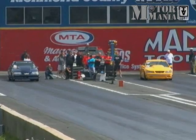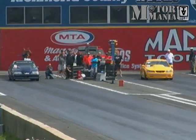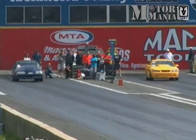There we go. First a burn down in the water box, now on the starting line. Who's going to flinch first? Terry does. Rich coming in. Oh, and did Rich get a hold of it?